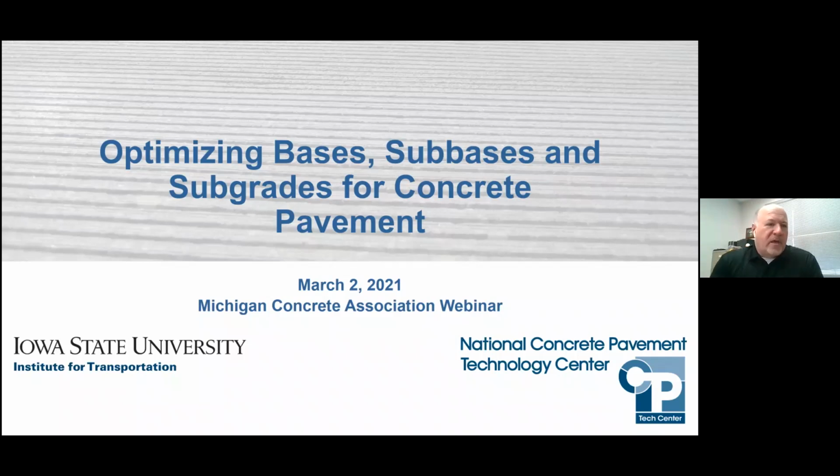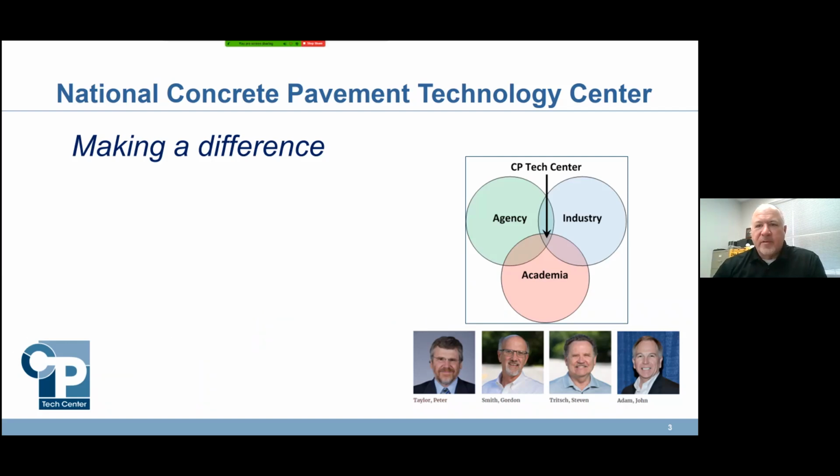Before we get into that, I wanted to talk a little bit about the CP Tech Center. The CP Tech Center is housed at Iowa State University, and it's a unique group of professionals. Dr. Peter Taylor is the director, with assistants Gordon Smith, Steve Tritsch, and John Adam. The neat thing about the center is they represent the three groups shown in the graphic: agencies, whether state DOTs, counties or cities; industry groups, such as paving associations; and academia.